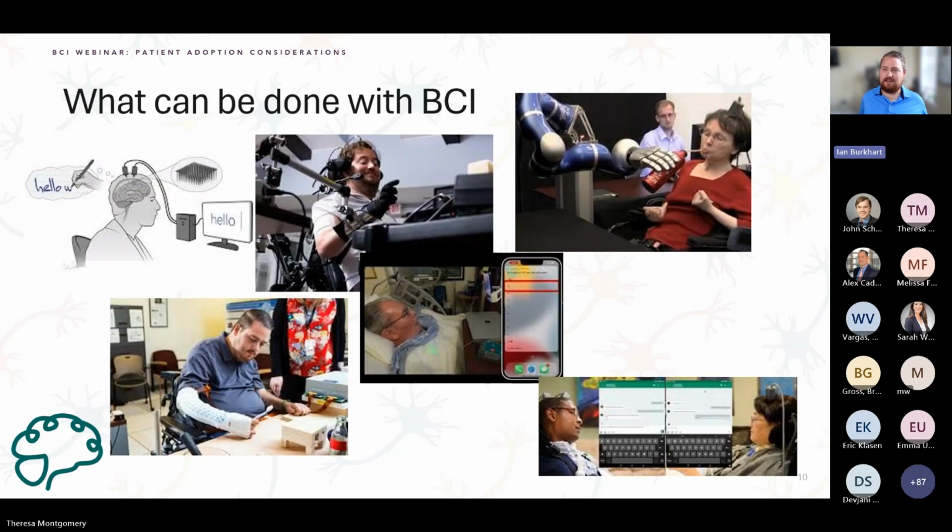It's been used previously to allow people to communicate, whether that be with a computer, controlling a virtual keyboard, or imagined handwriting movement, controlling robotic limbs, implanted muscle stimulation, surface muscle stimulation like I was using, and then also just more natural ways of interfacing with the general technology that they use in their day-to-day life. It's something that really allows people to increase that sense of independence. Next slide.